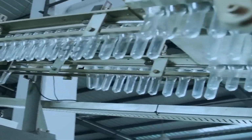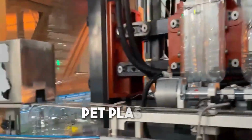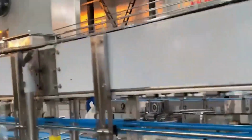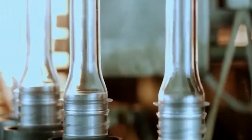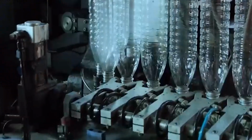The bottles are ready even as the water is being filtered. Most brands of bottled water use PET plastic, which is chosen for its recyclability, durability, and safety. The technique begins with PET preforms, which are small plastic bits shaped like test tubes. These preforms are molded after being heated to their softening point.